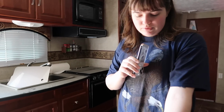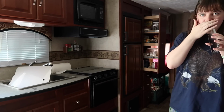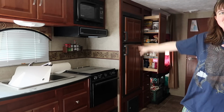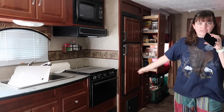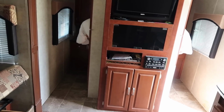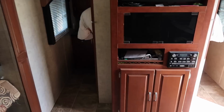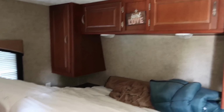I am sitting you on the floor where there is water damage. A lot needs to be fixed. But we have this gorgeous little kitchen area. Still has food in it, so I have to clean all that out. And then here's like the little TV area, entertainment center. And behind the entertainment center is the bed. And it's up right now because there's things inside of it. But this is like the bed area.